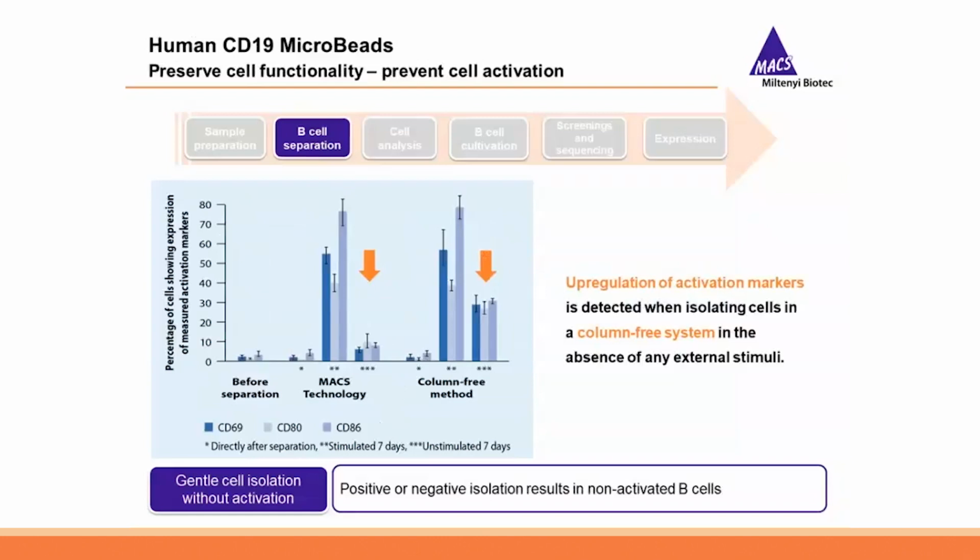We also did some comparisons to alternative column-free cell separation products. The cells were also analyzed by flow cytometry after the cultivation, after the separation, and also again in the presence and in the absence of activators in the B cell culture. You can see that the B cells purified with our column-based technology showed no activation in the culture when there are no stimuli in the culture. But when you separate your cells with a column-free technology, you can really see the upregulation of the activation markers, even though there is not any stimuli in the tissue culture.